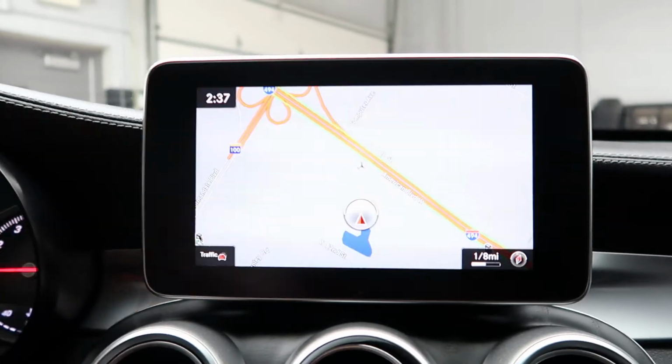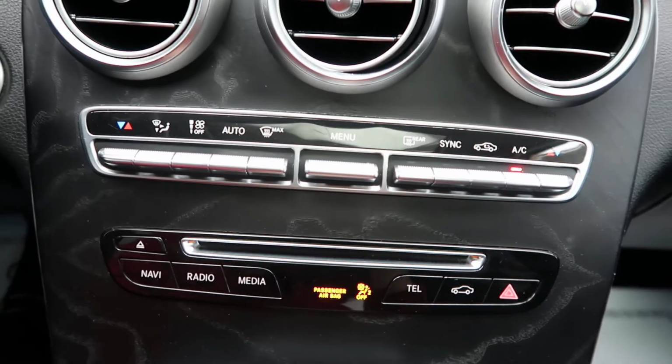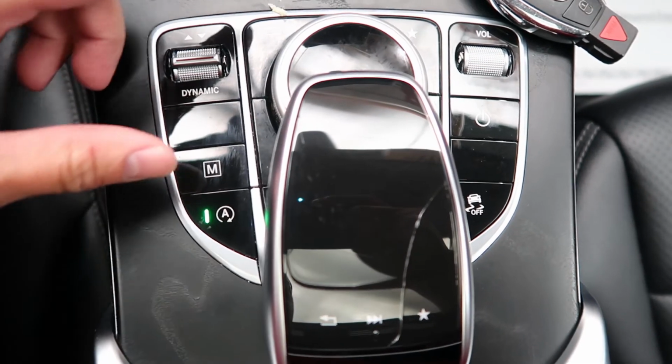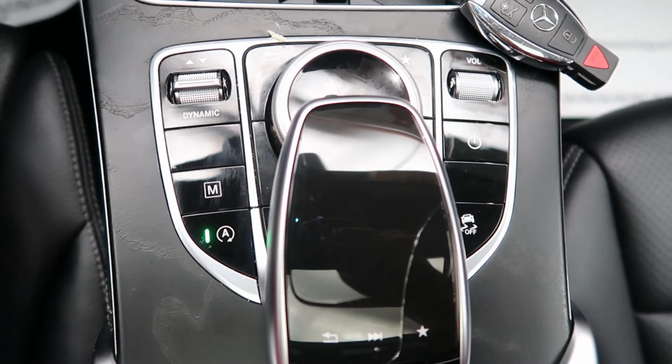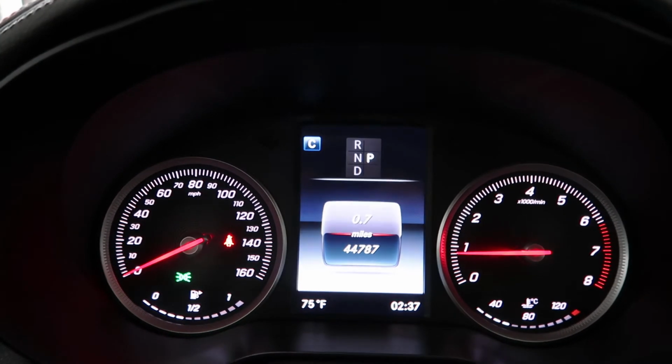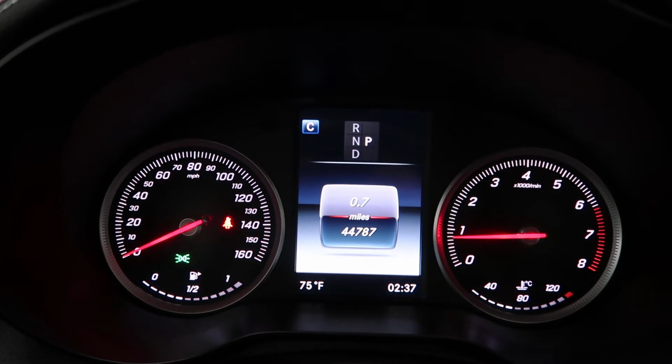backup camera, dual climate controls, hard keys for media display, cup holders, touchpad and wheel for our infotainment center, dynamic selects for different driving patterns. This GLC Coupe has 44,787 miles, Carfax and service records available online.